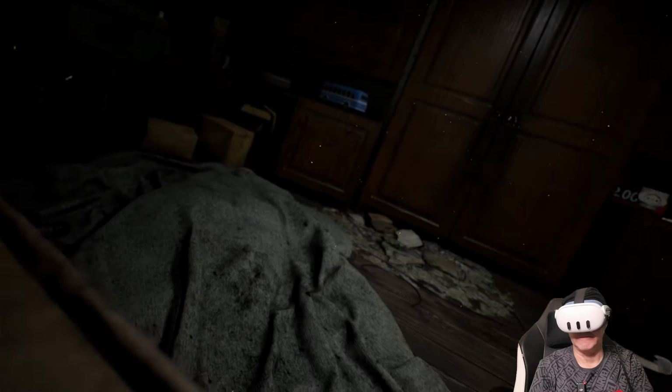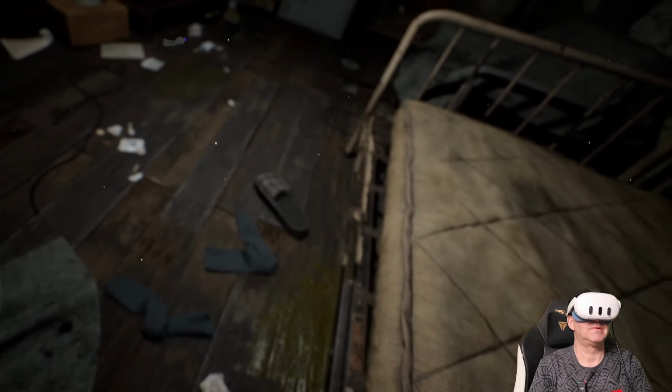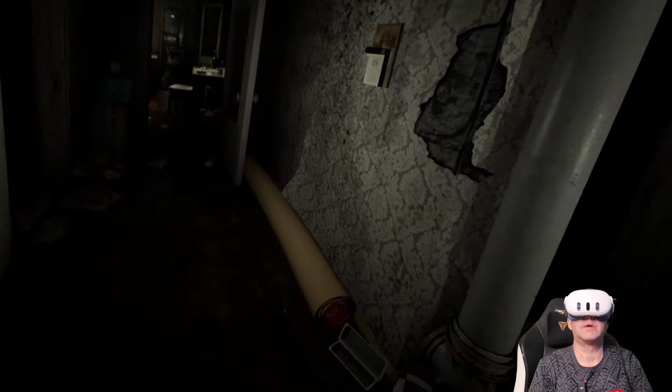Don't forget, this is an indie game. Am I being probed already? Some really cool effects with the dust particles as well. Oh, the lights, this looks amazing. This is so good. It looks so real. Wow. Okay, what's happening?